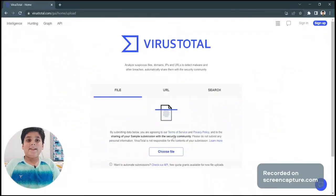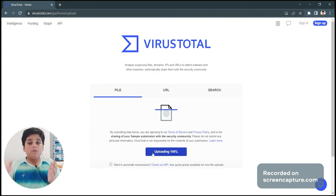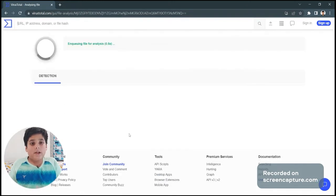Next website is VirusTotal. Now what is it? If you want to scan a particular file for safety, to make sure there is no virus, you are suggested this website. So how or what does this website do?